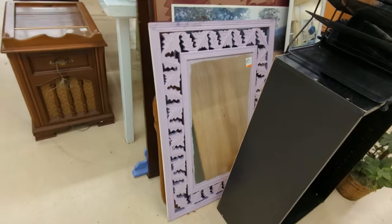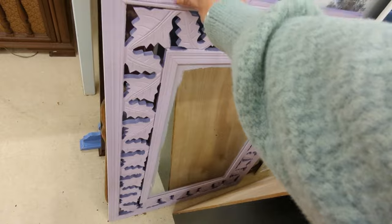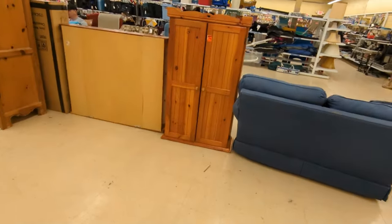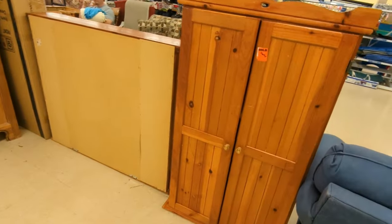This one was painted by somebody. If they had done a better job, I might have grabbed it, because it was colored, like the paint was on the actual mirror, which I know can be hard to get rid of. This little cabinet was sold already.